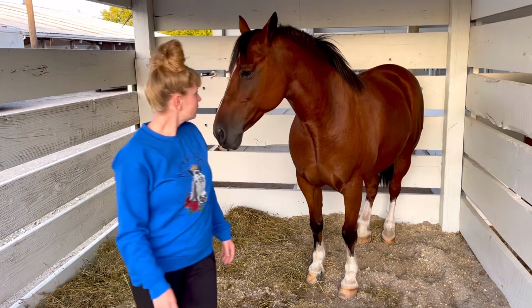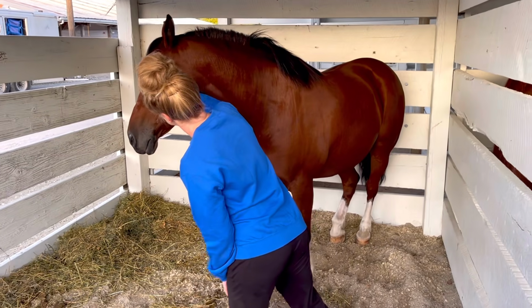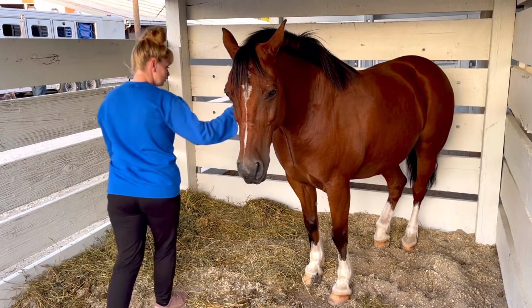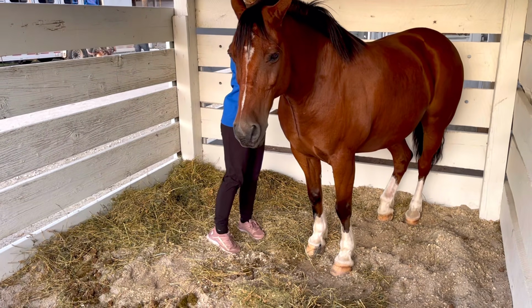So I'm also feeling the legs, obviously to feel for any splints, any lumps or bumps that could cause issues. No horse is going to be perfect, okay? That's just part of it, but you can get a better idea if you look them over and figure out what you're willing to take on.